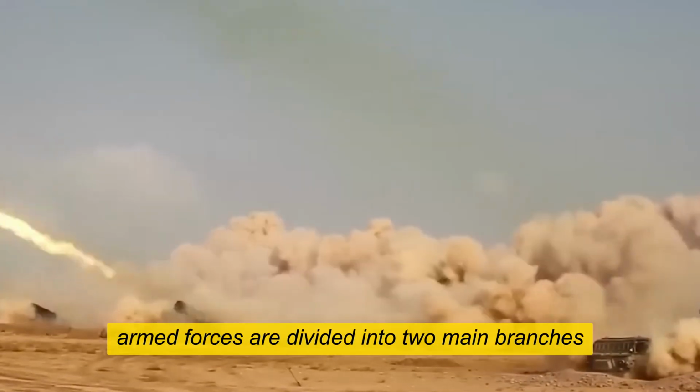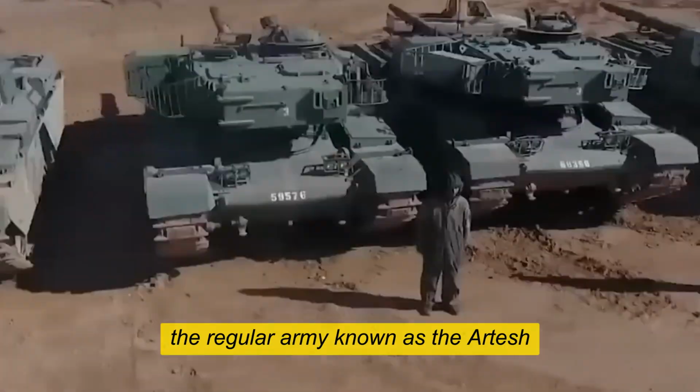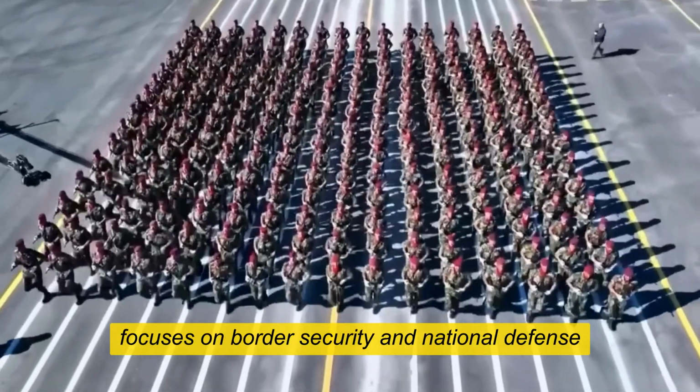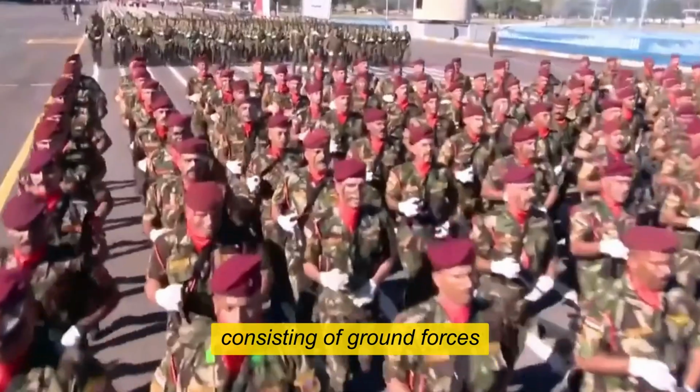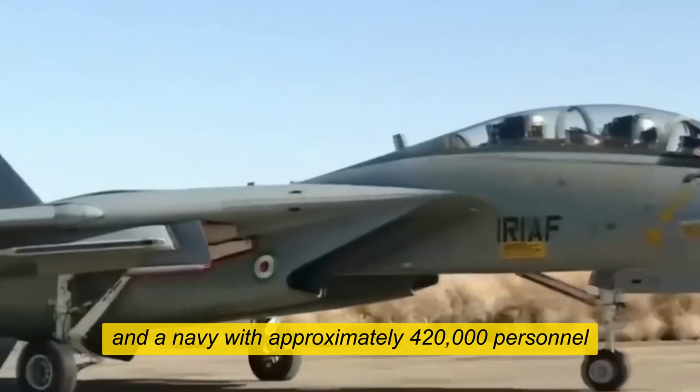The Iranian armed forces are divided into two main branches. The regular army, known as the Artesh, focuses on border security and national defense, consisting of ground forces, an air force, and a navy, with approximately 420,000 personnel.